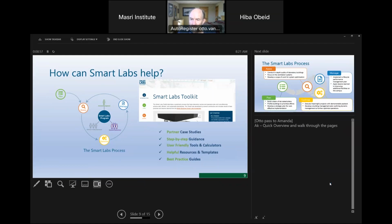And what the toolkit does is provide partner case studies. I'll show you one of those later. Step-by-step guidance, user-friendly tools and calculators. I'll show you some screenshots from some of those, and all kinds of resources and templates and best practice guides, for what's the best way to do variable air volume or manifolded exhaust or dozens of other things like that for laboratory buildings.